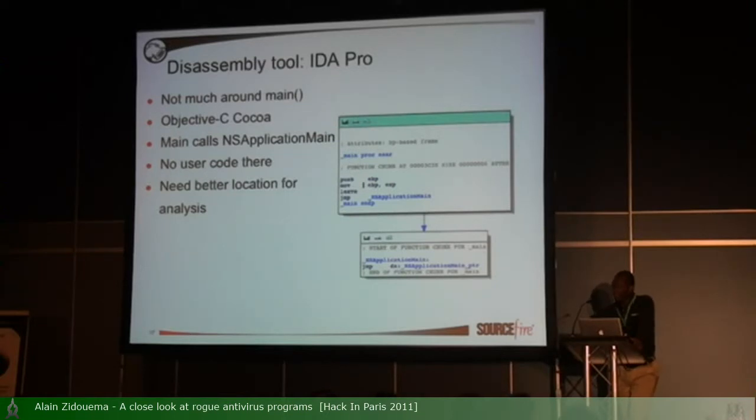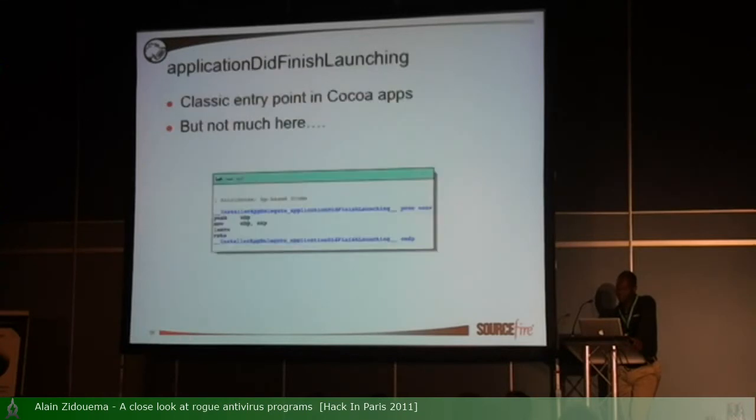So we see here that the main function calls NSApplicationMain, but there isn't anything there. You go there, and the next thing you see is a jump to a different location. So we need a better location to do analysis. So I looked at applicationDidFinishLaunching, which is a typical entry point for Cocoa apps, but there isn't anything there either. As you can see, there was just a function preamble and then a return.